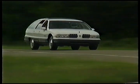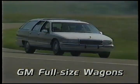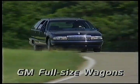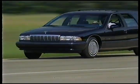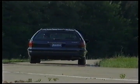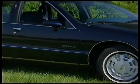For instance, all varieties feature a standard V8 engine and airbag for the driver, 6 or 8 passenger seating, and standard 4-wheel anti-lock brakes. Plus, the most affordable Chevrolet Caprice comes fully equipped for a base price of $17,875. There is no other wagon, and for that matter, no minivan, that can match these specifications at any price. But let's get back to big and stylish.